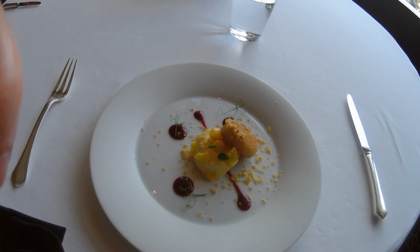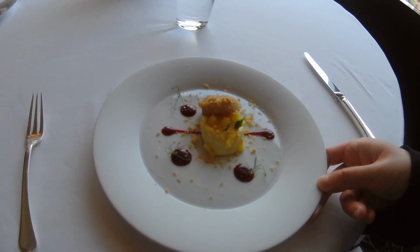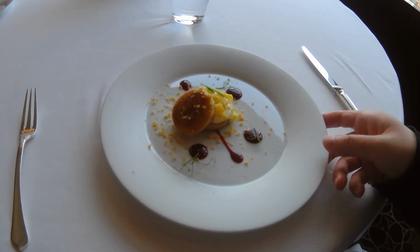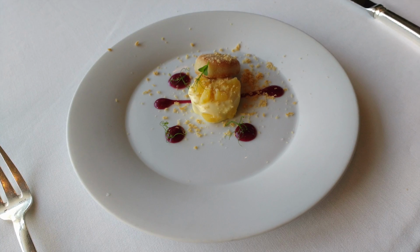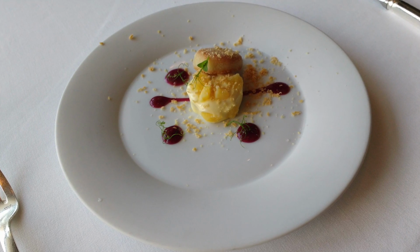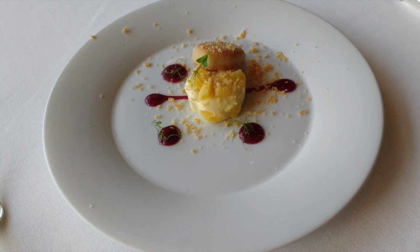For the cheese course, there's what I think is a Gruyere cheese with an English muffin on top, along with some peanut brittle and Concord grape jam. The combination of sweetness, tartness, and cheesiness really go well together. That's a nice cheese dish to have.